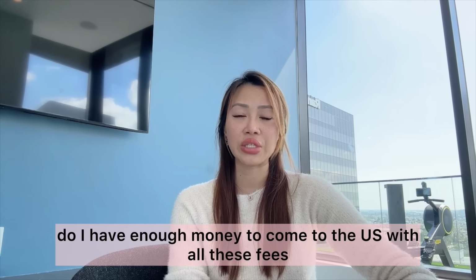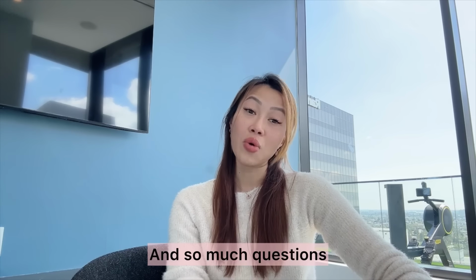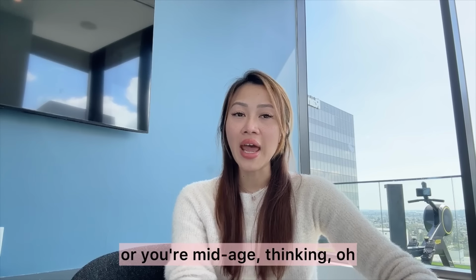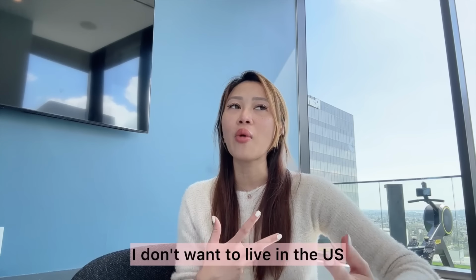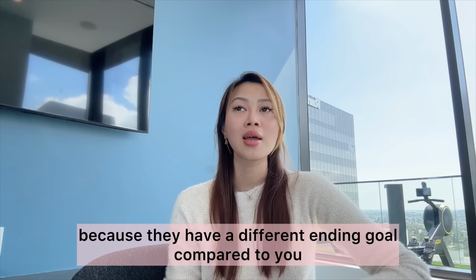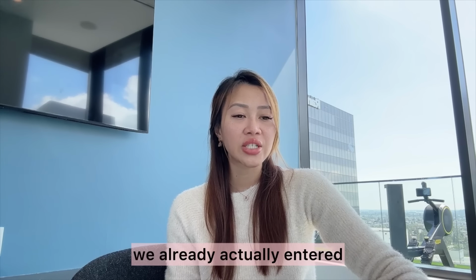You need to think about: do I have enough money to come into the US with all these fees? Do I have enough savings to actually invest in this? And so many questions. What are my end goals in coming to the US? If you are a young person, or in your mid-age, thinking, I just want to come here to work for a year to meet people and go back because I love my home country, I don't want to live in the US, you do whatever you want. But some people need to become a citizen or similar, and they choose different routes because they have a different end goal compared to you. So you need to ask yourself, what do you want? We already answered that.